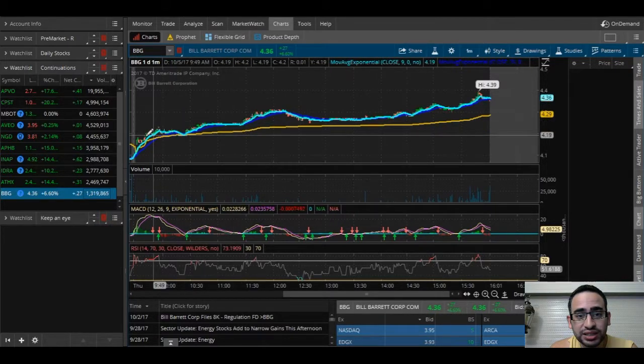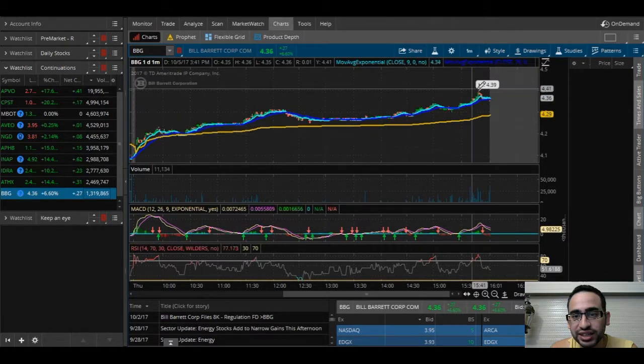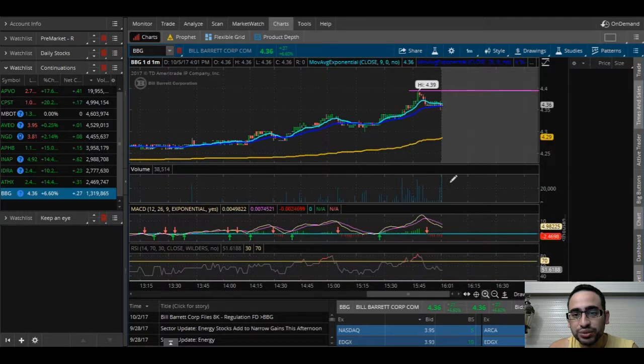BBG, you could tell it made consistent gains all day. It ended on a high note at 439. So that's where we're going to draw our line, and we're going to follow through with this one tomorrow. It has a pretty low volume, just a little bit over 1 million, so nothing crazy, but I like how the chart ended on a high note.